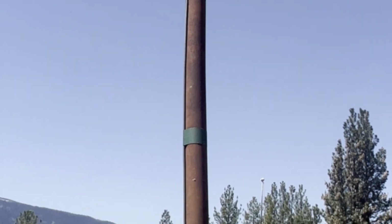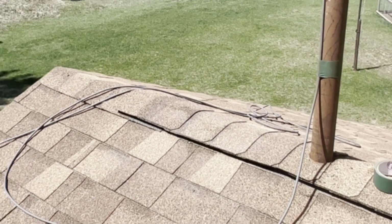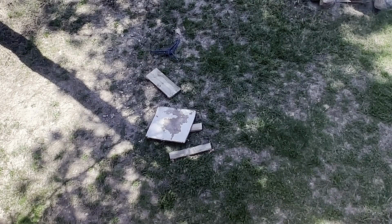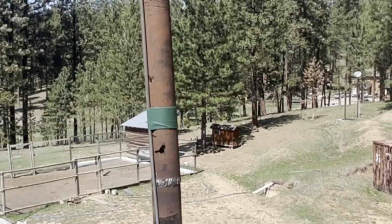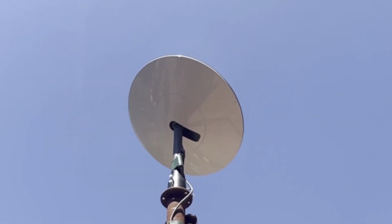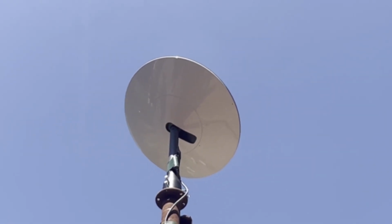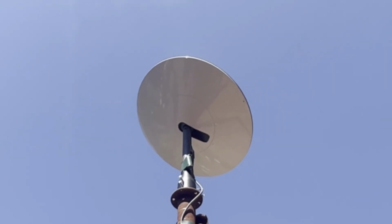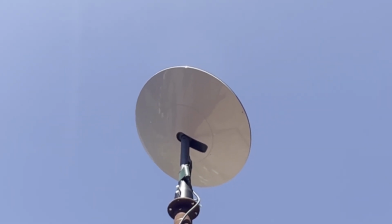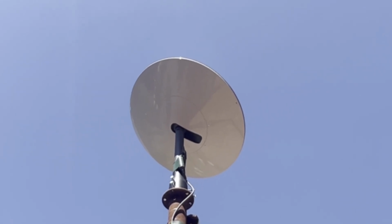I added a couple more pieces of tape to hold this in place. And oh yeah, I got rid of this piece here. This is now down there. This wouldn't have done much longer. But yeah, we should have reception here, and we'll see over the next 24 hours about obstructions. Since I can't climb up there and do a test with the phone, we'll just see what it shows as it gathers data over the next 24 hours.